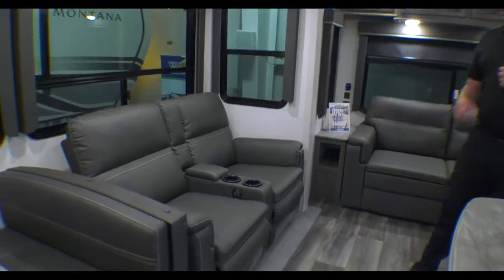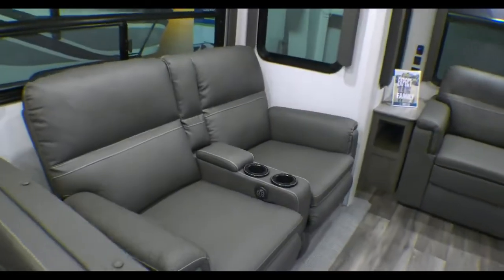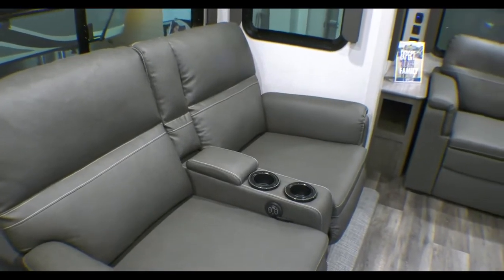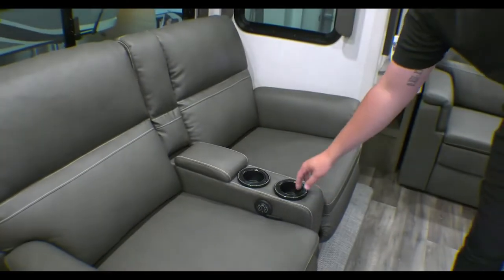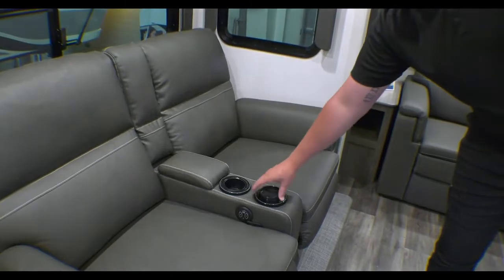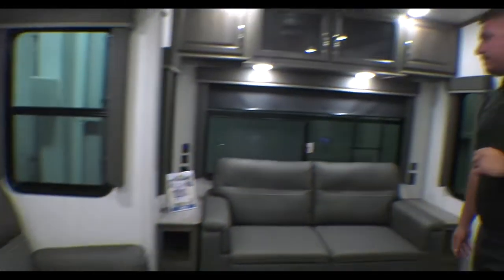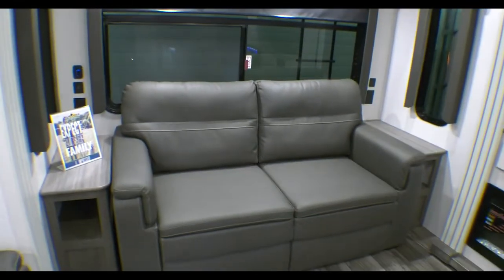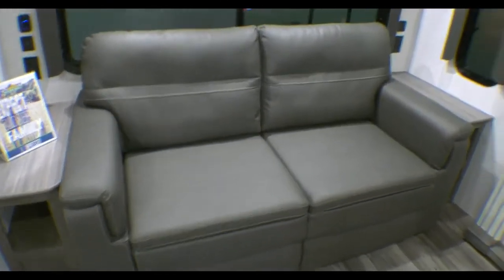Theater seat recliners in the Cougars, these are extremely popular. You have heat, massage, light, you have obviously the recliners that come out. And two cup holders, whether you put like a can of Coke in there, you can flip these over if you need to set your coffee on top as well, pretty neat. Storage above your back couch on your rear wall, that is a full trifold sleeping sofa there.